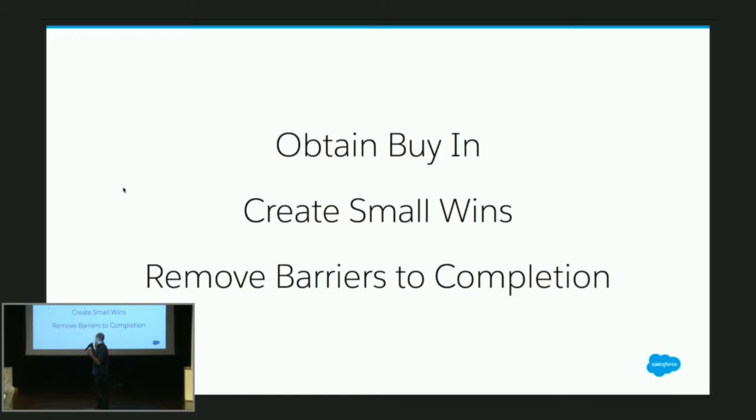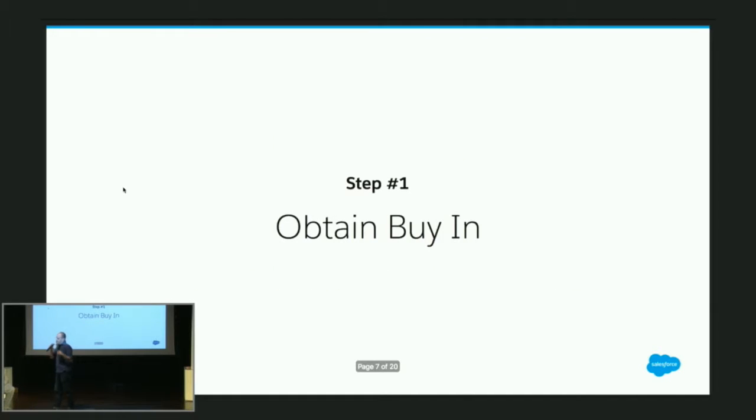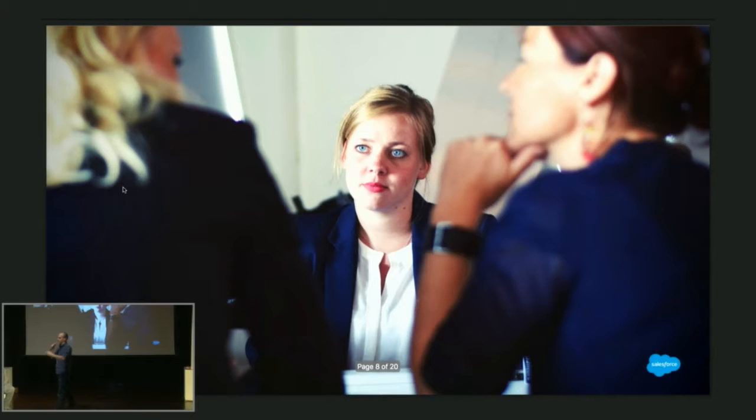So we turned to 3 steps. We obtained buy-in from everyone in the organization, we created small wins, and we removed barriers to completion. These 3 steps were crucial to getting this project completed and to having a successful result. The first step, obtaining buy-in, is crucial in any change that you make, but it's often the most overlooked. It's the step that gets everyone together to work on something, and without people working together, you often end up in a bad situation.